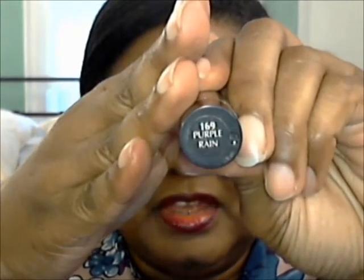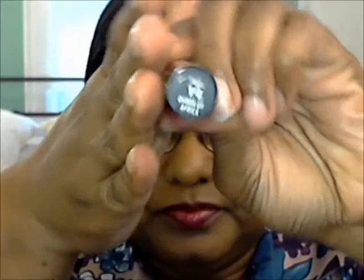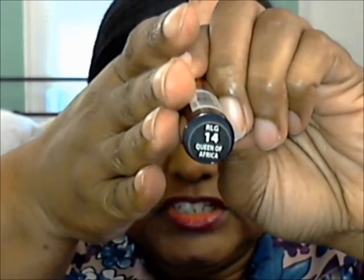And the lipstick is Malibu Girl, which I've done a lip look on before, in the color Purple Rain. Can't miss that. And on top, to give it a little glisten, a little glossy look, is one of my NYX round lip glosses in number 14, Queen of Africa, which I absolutely adore.